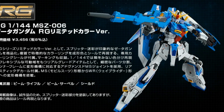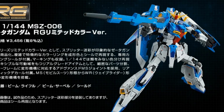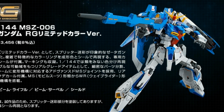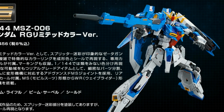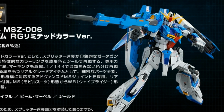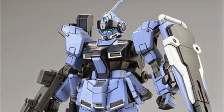The Mark II and Zeta RG limited color versions are really the best kind of premium Bandai model. They're nice, but completely unnecessary. They're the kind of thing that makes you go, huh, that's neat, without making you feel compelled to scramble to your online reseller of choice before they're all gone. These are the kind of kits that Bandai needs to make more of. But no, these are not the heralds of a change in the direction of the premium web shop, they're just the wingmen for August's main event, a new Pale Rider.